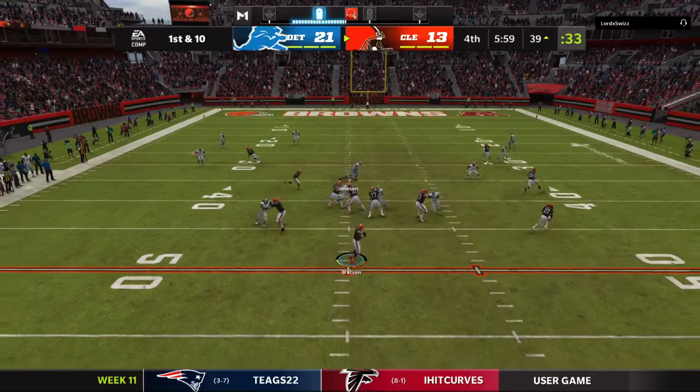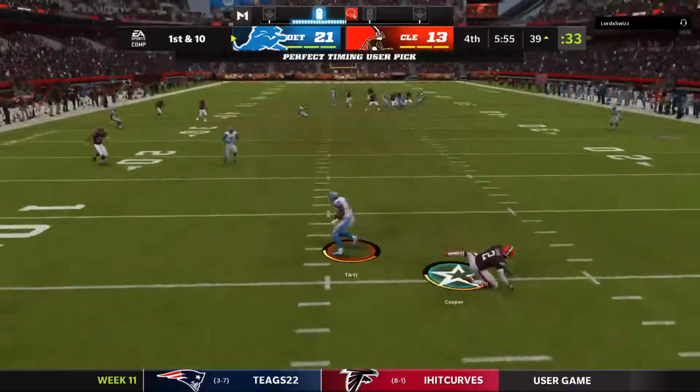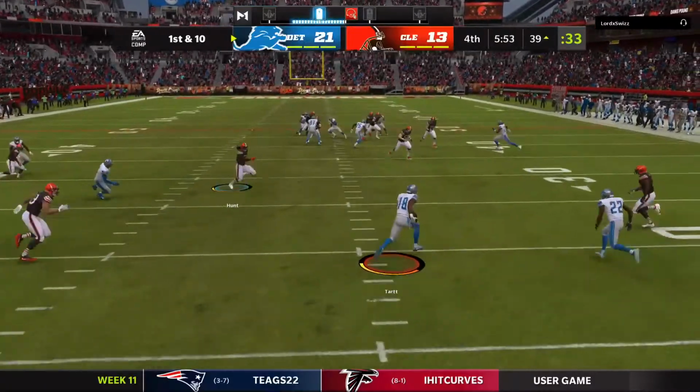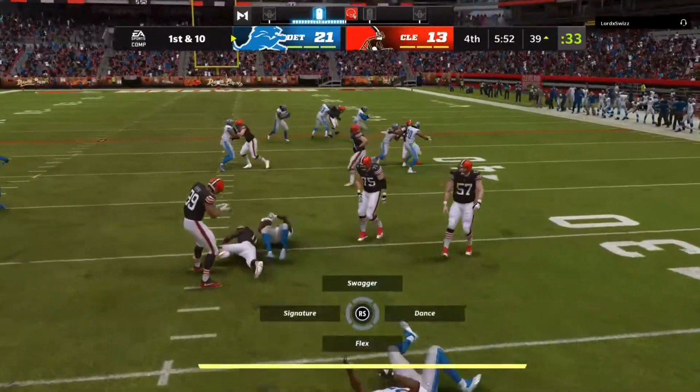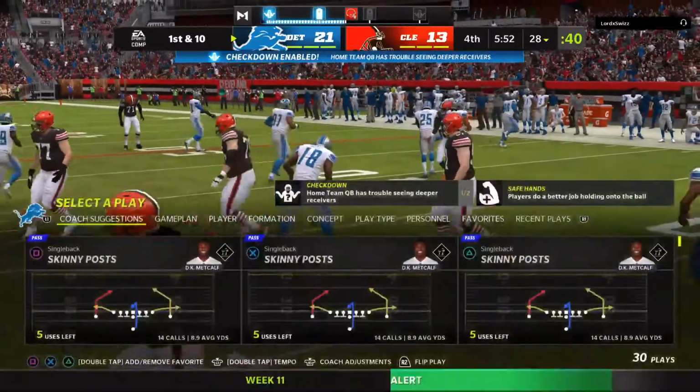Now Watson. Letting one fly deep for Cooper. He rifles one that's intercepted. Picked off by the safety, Jarquiski Tart. And the Lions are going to take over at their own 28-yard line.